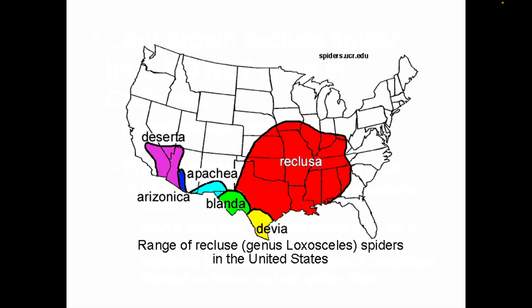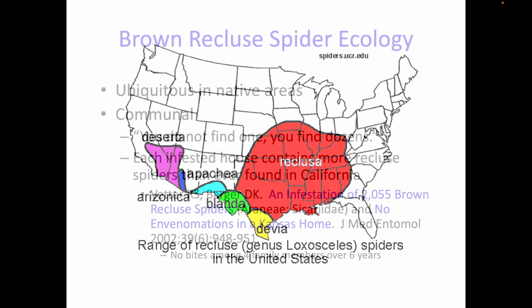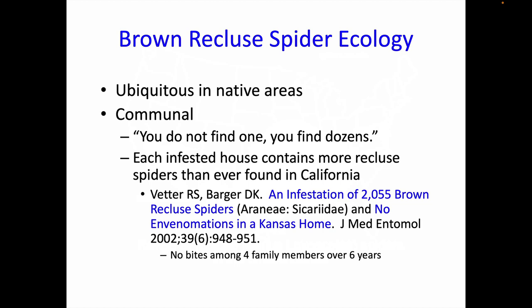So here's a slightly more detailed map showing where Loxosceles reclusa lives in the south central United States, and there are some cousin species that even extend as far as eastern California with Loxosceles deserta. So if you study the ecology of these spiders, when you're in an area where they're native, they are found all over the place, and they are communal. You don't find just one, you find dozens. And here I'm quoting Dr. Rick Vetter, who is an arachnologist from UC Riverside. He's written a lot about this.